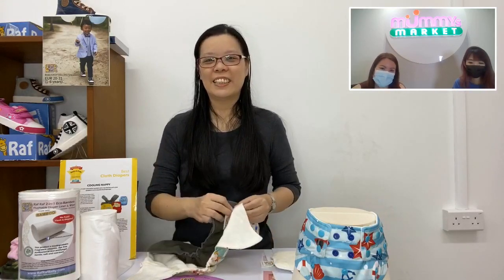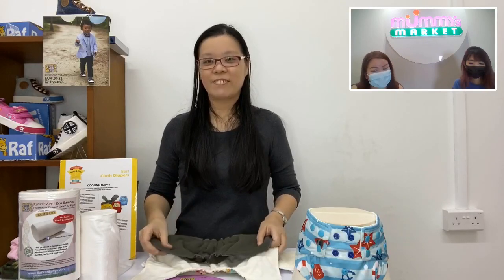One thing special about the Raf Raf cloth diapers is that it comes with this charcoal bamboo insert. And Hui Hui, I understand that you actually designed this in a specific way so that it's not just a flat insert, but it's curved around so that it can capture the poop and pees easily. Can you share with us more about that?